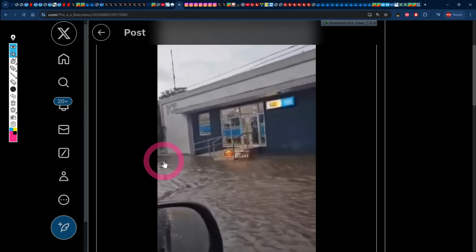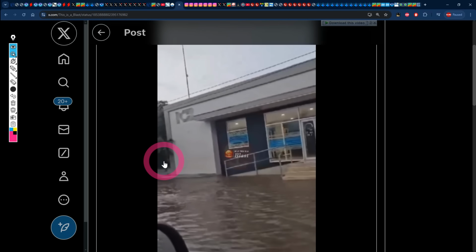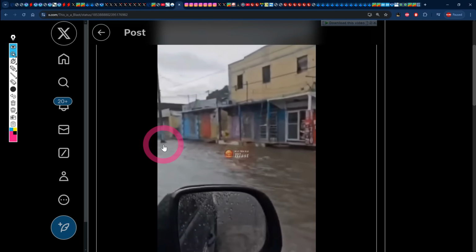I believe this is the NCB branch on Windward Road in Kingston, if I'm not mistaken. You can definitely see the inundation right here for sure. Definitely some amount of flooding. I've said it before and I'll say it again.